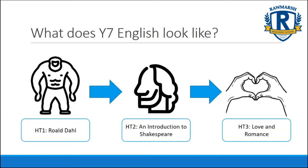So, what does English look like in Year 7? Well, you'll kick things off with a study of Roald Dahl and some of Roald Dahl's most famous stories in Half Term 1. Once you've done that, we'll then move on to an introduction to Shakespeare. So you'll learn all about the lifetime of William Shakespeare, what it was like when he was writing his plays, and you'll get to study some extracts from some of his most famous plays.